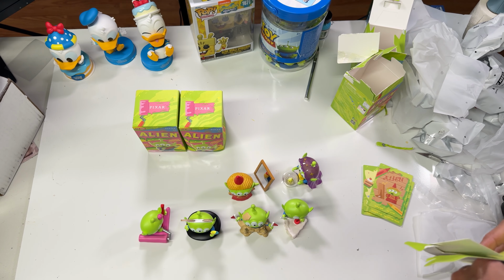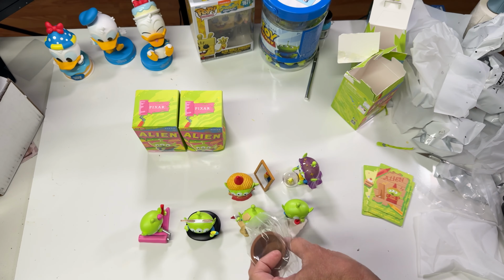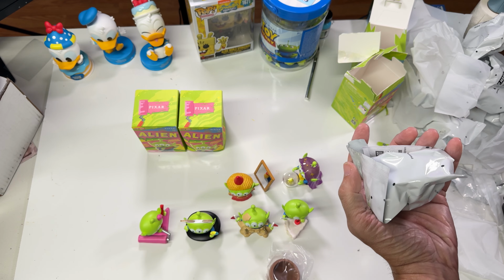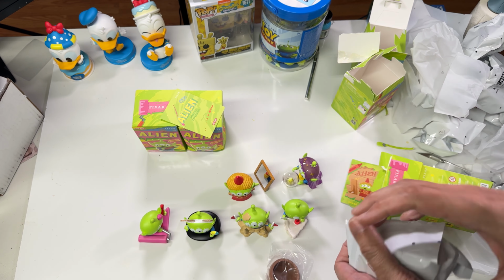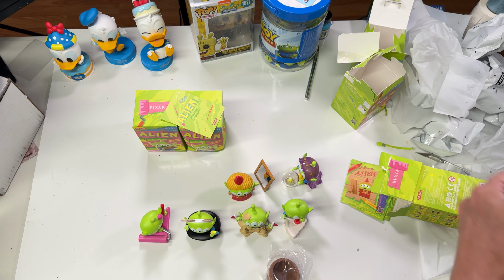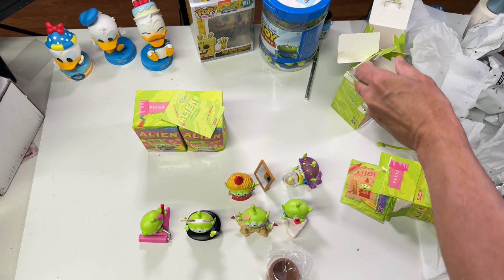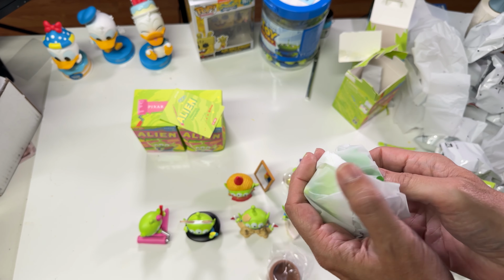Let's see what we got here. Oh, it's a... Ooh, it's the plant one. So we already know, unfortunately, because I know what the base is. There is the card. And then we got two left. Two left. Perhaps we got the chaser. Perhaps not. And I really don't care so much.